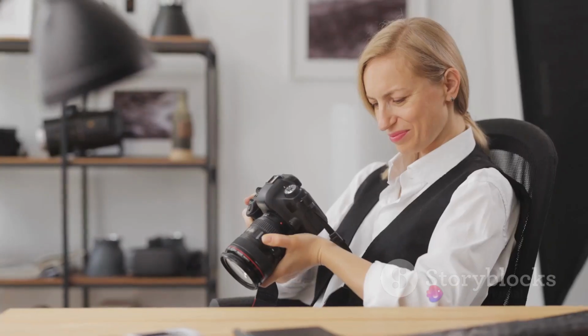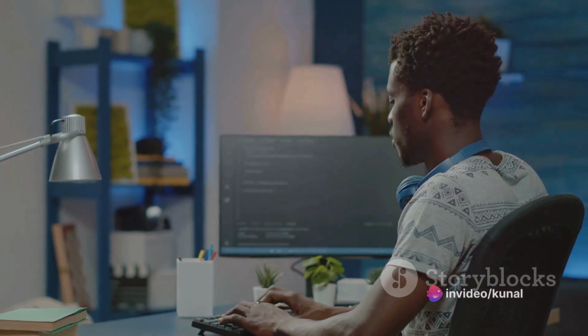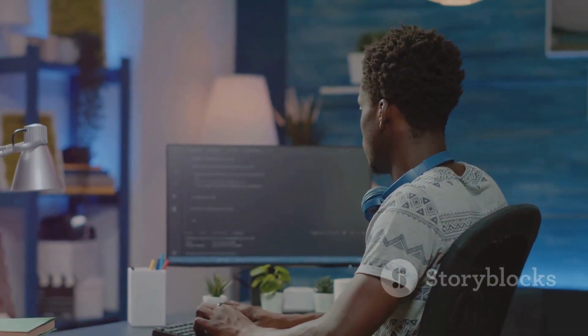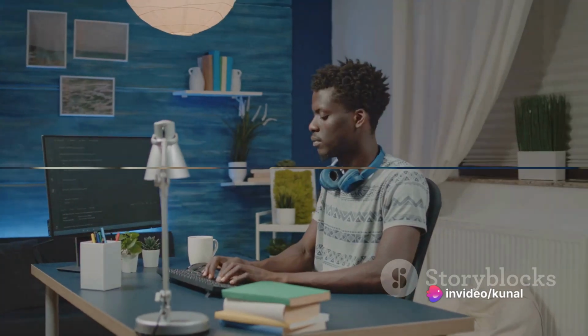And here are some bonus tips. Invest in professional photography or visuals to enhance your website. Use strong calls to action to guide visitors. Make sure your website is accessible to everyone, including people with disabilities, and always maintain your site's security by regularly updating your software and plugins.